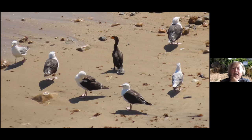One thing I noticed when I was looking at this picture is how big its feet are. For its size, it looks like it has really big feet. I'm not sure I can get this any bigger. No.